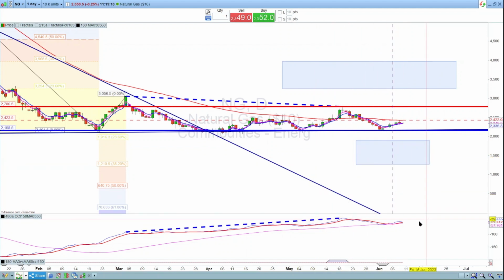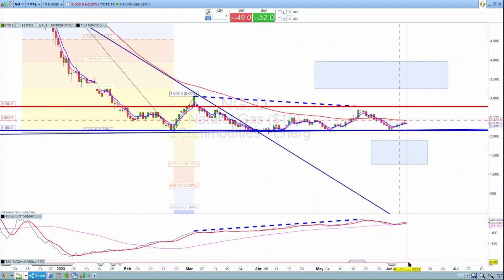Again, for this to work, we need this divergence to work on the CCI. We need to see the CCI continue to the upside and the price break to the upside. Otherwise, the CCI will break to the downside, in which case the price will also collapse to the downside. So that's why it's giving us this neutral bias at the moment.